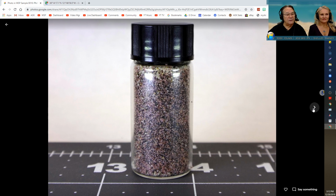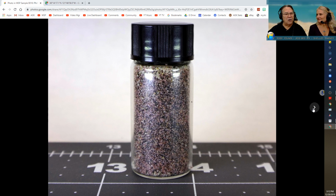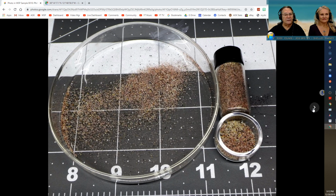So this is our sample. As you can see, it does have a pinkish look to it. There is some white in there, and it's very different from that red sand that we got from Doug Carver out of Prince Edward Island. This does have more of a pink than a reddish brown look like the sand that he provided.